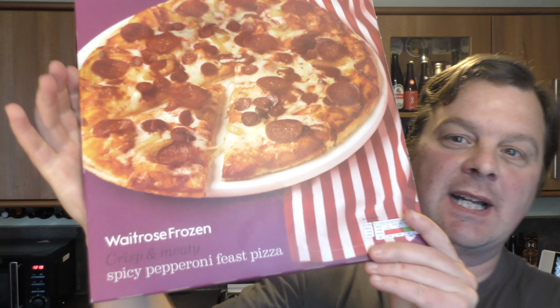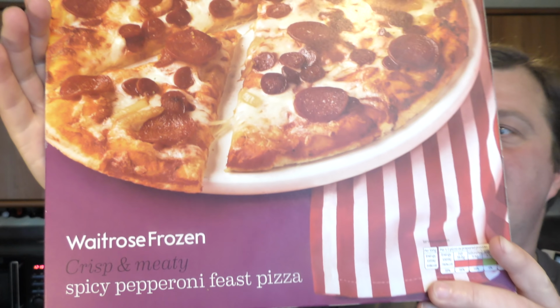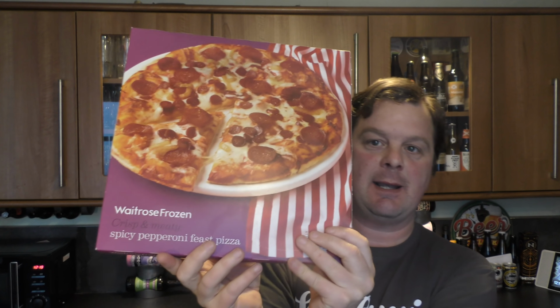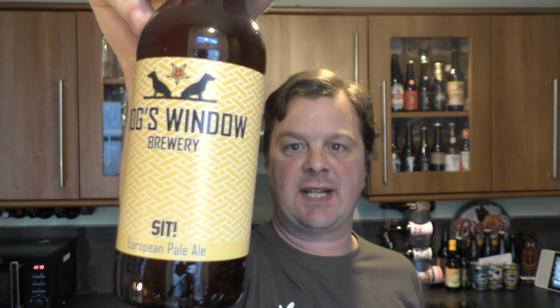Today we're going to be looking at a pizza from Waitrose, one of their spicy pepperoni meat feasts, 495 grams. Going to get that in the oven in a moment, and we're going to be pairing it with a Dog's Window Brewery Sit European Pale Ale at 5.6% ABV. Nice looking beer. Let's get the food in the oven, then we'll get going.